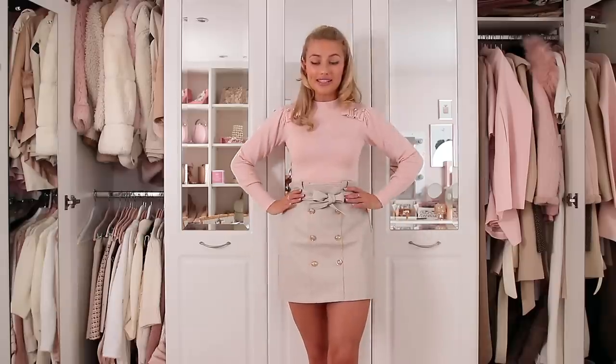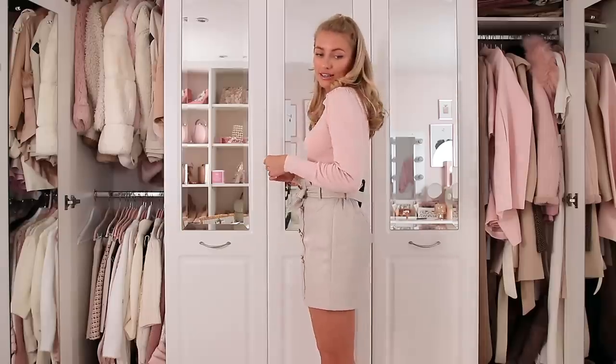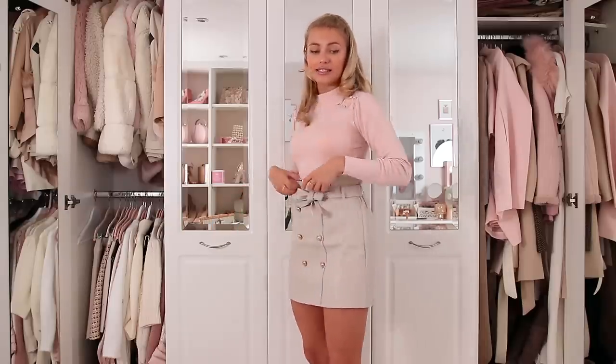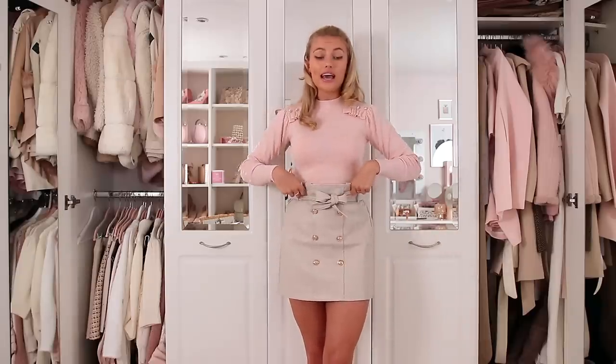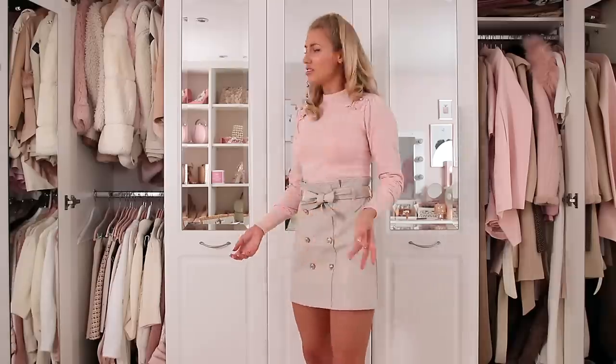And then I'm wearing it with this skirt, which is also from River Island. This is actually petite because they didn't actually have this skirt in a regular size. They only had it in petite. So hopefully they'll bring it out in regular too, but I don't think it looks that bad. It doesn't look that short, and I do really like it.